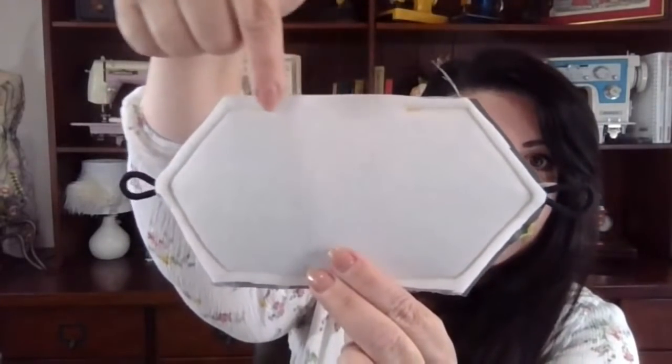All right, and then I'm going to clip my threads here. All I did was sew around, leaving that opening, a quarter of an inch all the way around. And now we're going to turn it right sides out. I do have a little device that I use for that. It's called the Easy Point and Turner. Maybe somebody has used one of these in the past.